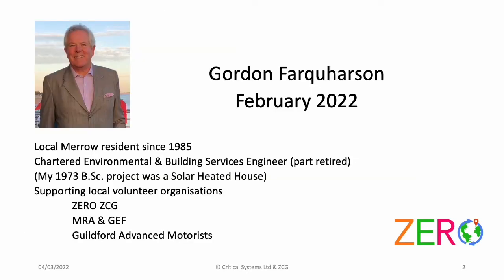So my name is Farquharson. I'm a local Merrow resident and have been since 1985. Professionally, I'm a chartered environmental and building services engineer. And as I've mentioned before, back in '73 when I did my bachelor's degree, my project was a solar heated house. And it's really interesting to be back focusing on energy reduction, sustainability, and our goal of net zero 2050. So welcome.